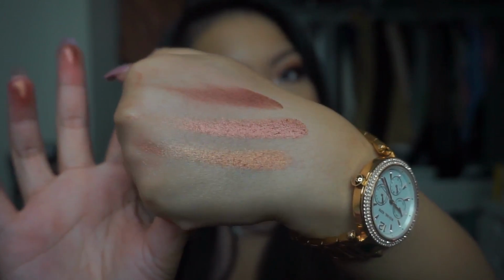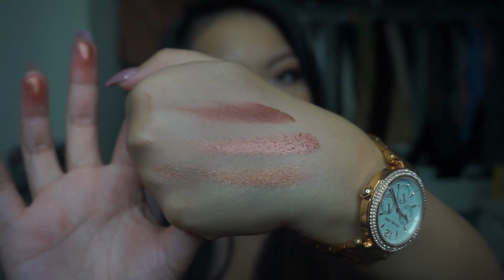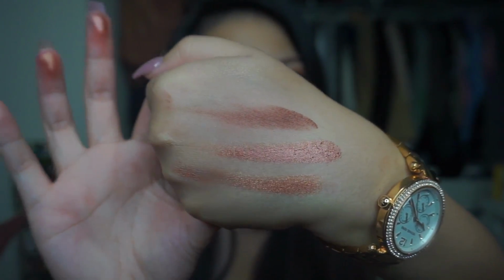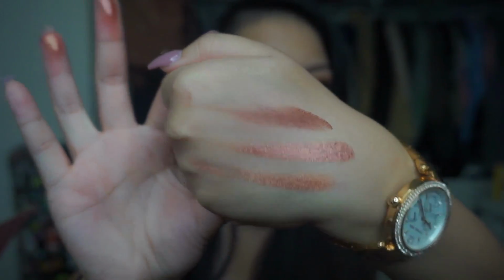And those are the shades. So far, I'm really liking all of these palettes. I'm very surprised and impressed because this is my first time actually sitting down and swatching a ton of the shades. I've been saving this video for a long time, so I haven't had the time to go through each palette. But so far I'm really impressed.